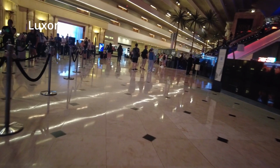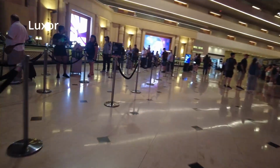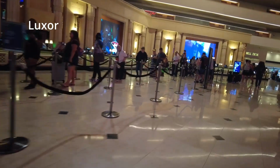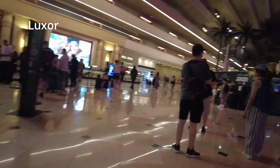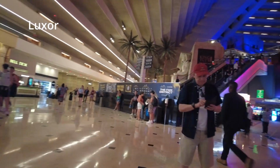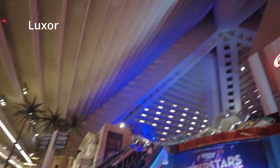A friendly reminder that the Las Vegas Strip hotels charge a resort fee, which is about $40 per night. So whatever rate you are quoted, you will need to add $40 per night as well as taxes to get the final cost. Now let's talk about the rooms.